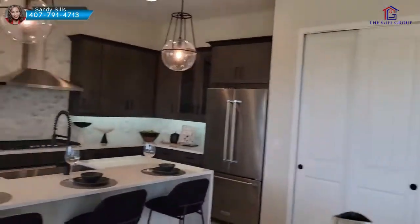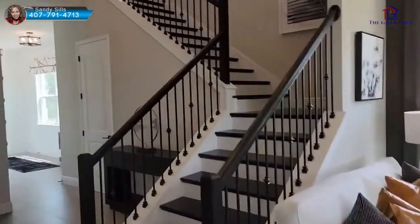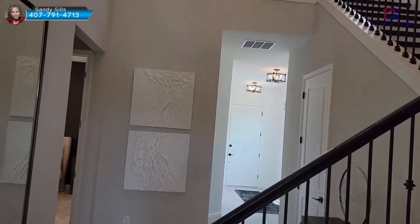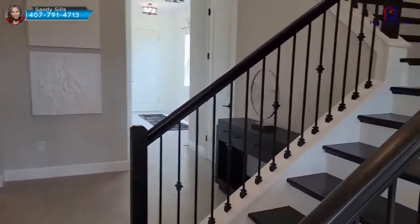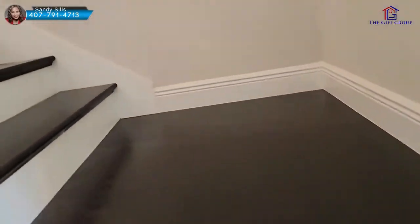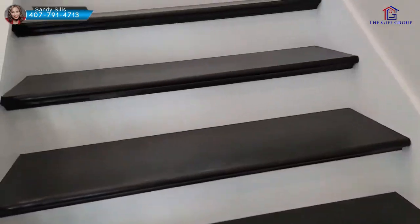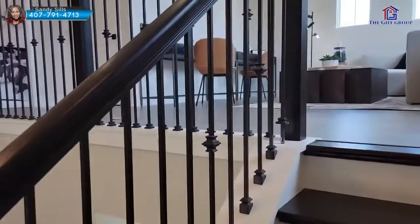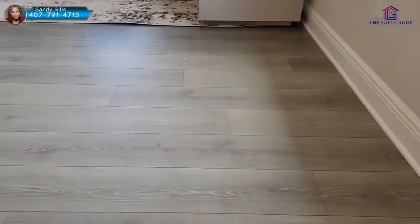And I like it because of the open area here. So instead of having a 2-story foyer when you come in, that's the front door that we're looking at. And then as we come in here, this is where we have the 2-story. Now, of course, the stairs were upgraded, right? Because otherwise there'd be carpet on the stairs, but this person chose to have wood with the white backing. And of course, the wrought iron stairway work is also an upgrade. They also upgraded the top.